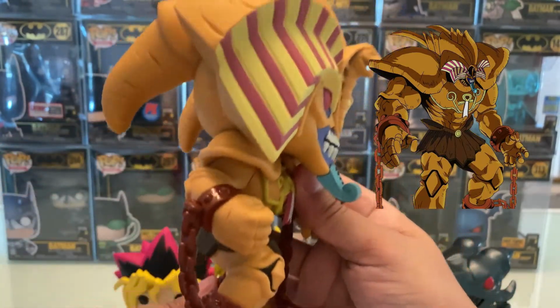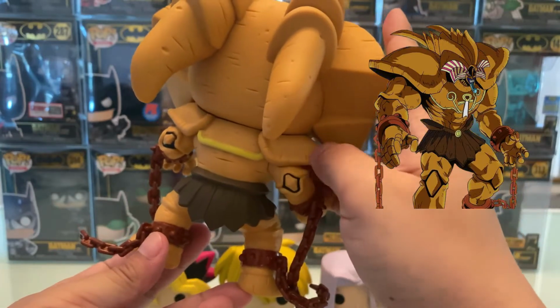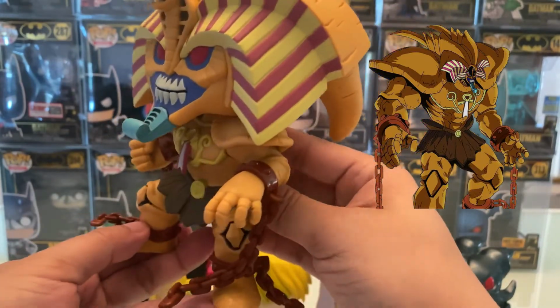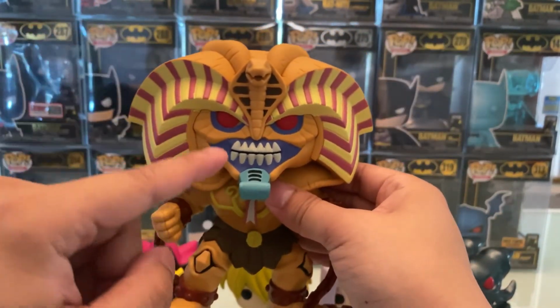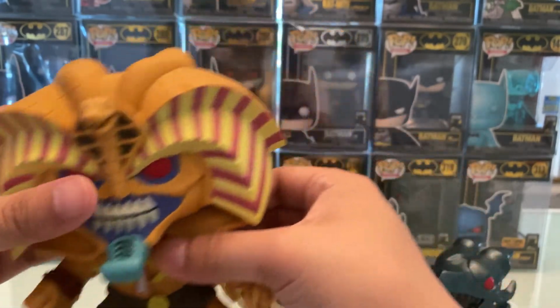But let's look at the back here. So you can see he's got the horns in the back, which is cool, very nicely detailed. The shoulder pads, the chains on him, on his legs and his arms. And I do like it when you put it on the table, the chains just fall right, balanced on the ground. So it's a cool detail. All in all, the paint job is amazing. I like the whole facial expression here. But yeah, so this is Exodia. Very nice, very cool.